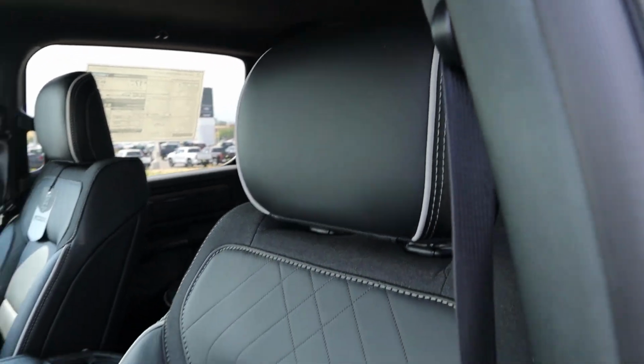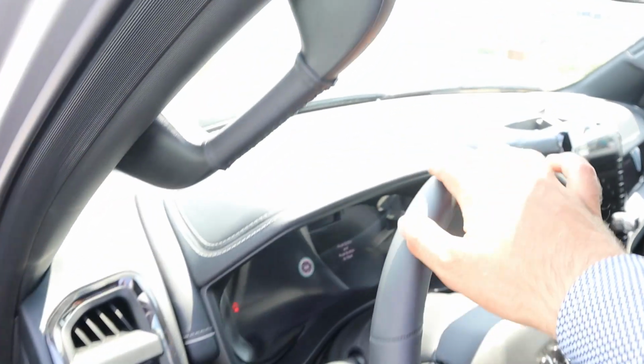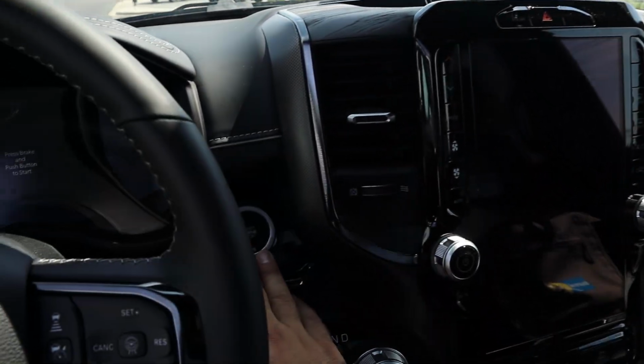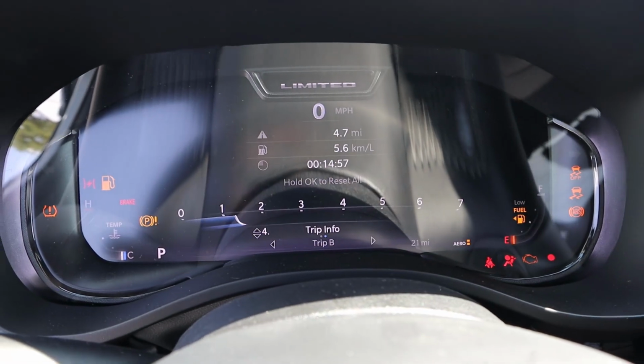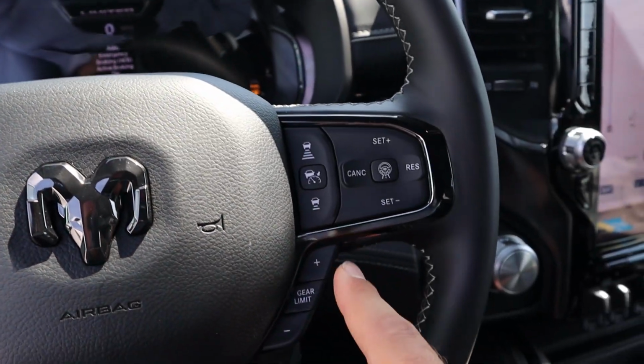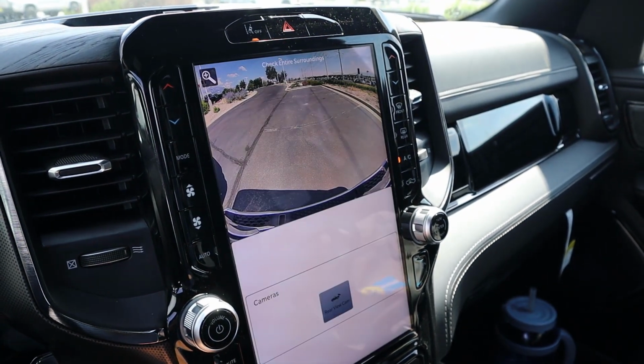And then here are the front seats, again pretty fancy looking. Look at the trim on the dash of the Ram. The style of this is really sharp. Full digital gauge cluster. You can see here with all the controls, and then we've got our gear selector with our drive mode select here on the other side. Just a backup camera with the Ram, nothing too crazy with that.